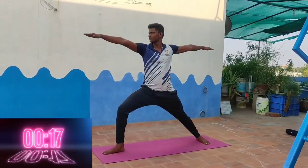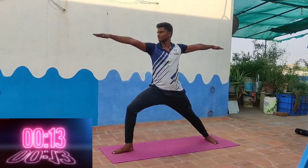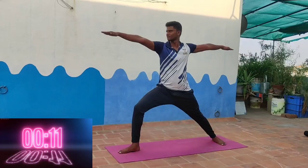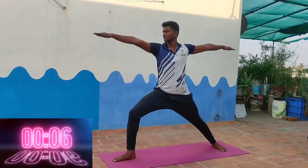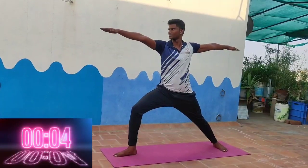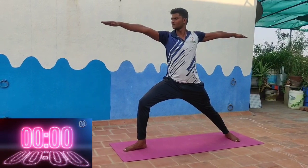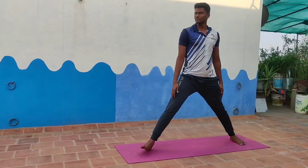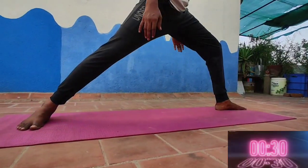Warrior 2 stretches your hips and inner thighs while improving your balance tenfold. If you have any kind of neck problems, don't turn your head to look over your hand though. Just look straight ahead. Okay, now let's do the left side.